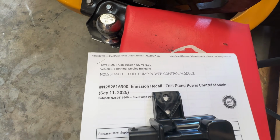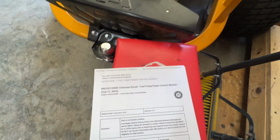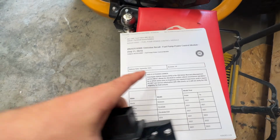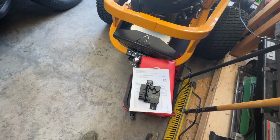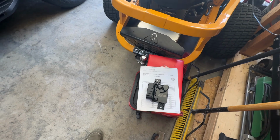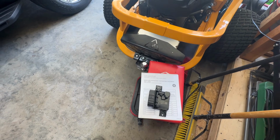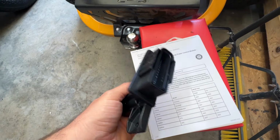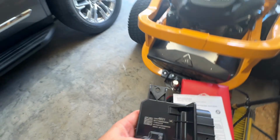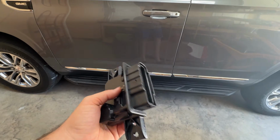So I'll post a link to this recall bulletin so that you can get a copy of it for yourself. It does say somewhere in here that it's going to be a tiered release, so it may not show your vehicle having this recall yet if you look it up on the recall website, but it'll eventually get there. Obviously, if you can get yourself a spare one of these, this was only like $55 on GM Parts Direct shipped. If you can get a spare just to have, do it now.